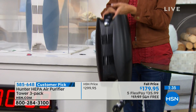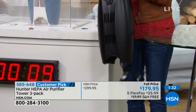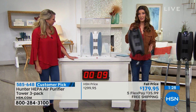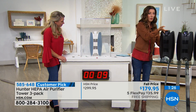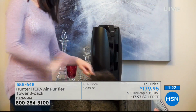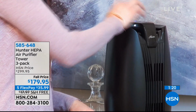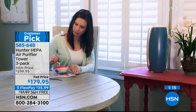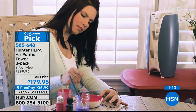So lightweight. This weighs about 6 pounds, by the way. I just want to show you, if you want to move it around, you can take it from the bedroom down to the living area if you want to. You are getting 3 for this amazing price, which is $120 off our regular price. So very small footprint. Black, I do want to give you a quick heads up. We have fewer than 100 to go around in black.